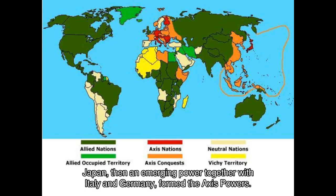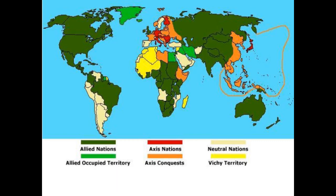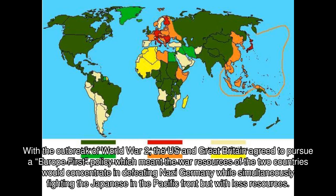Japan, then an emerging power together with Italy and Germany, formed the Axis powers. With the outbreak of World War II, the US and Great Britain agreed to pursue a Europe First policy, which meant the war resources of the two countries would concentrate in defeating Nazi Germany while simultaneously fighting the Japanese in the Pacific Front but with less resources.